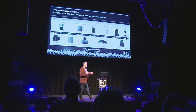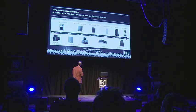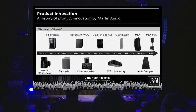But then David had some great ideas about PA development, and really he was instrumental in producing one of the first and most recognisable mass-produced PA systems of the era. And that's this one over on the left-hand side, the MH212, or filler shave as it was called.